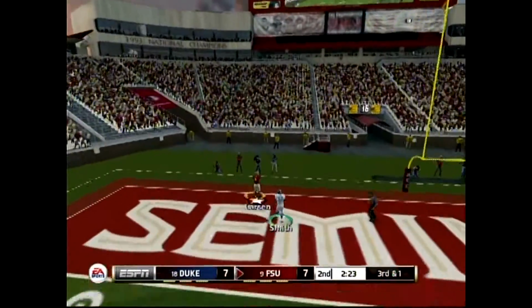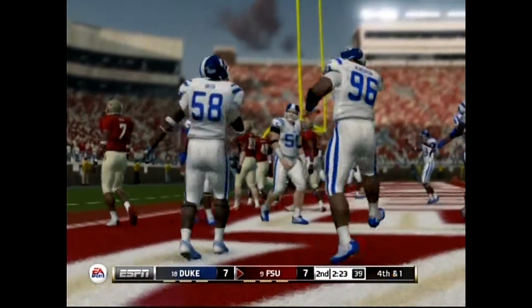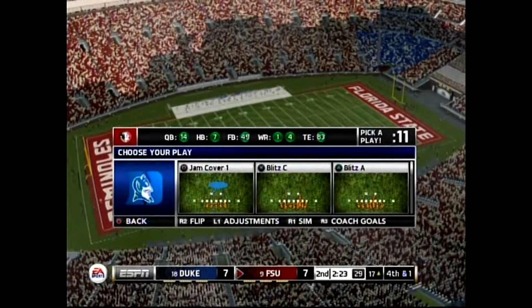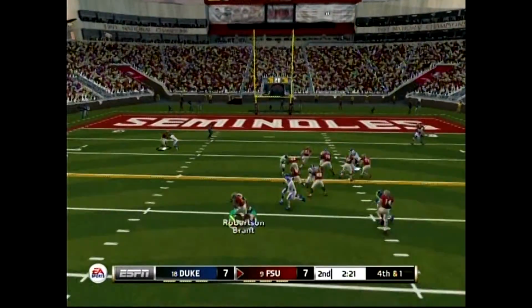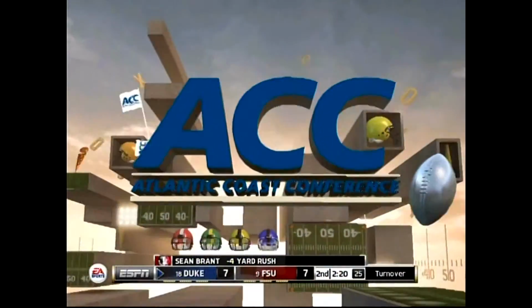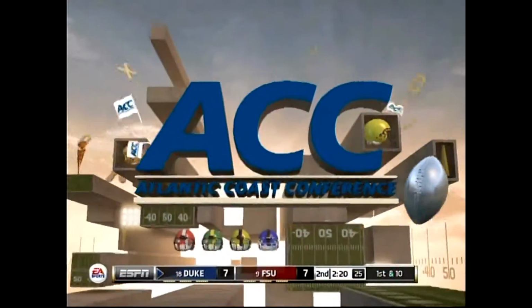He throws. And he's met in the backfield. Not quite enough for the first down. Looks like they'll turn it over on downs. You know what? I think they still made the right call there.